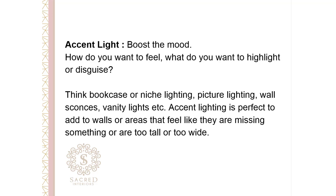Or also, what do you want to highlight? Is there a piece of art that you really love? Is there a console table you really like? Is there a wall texture or wall material like wallpaper or backsplash that you also really want to highlight? That would be your accent light.